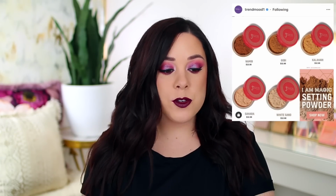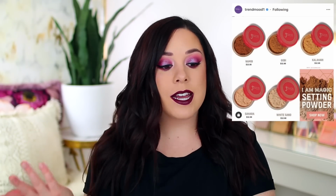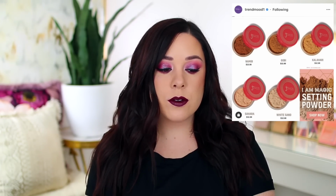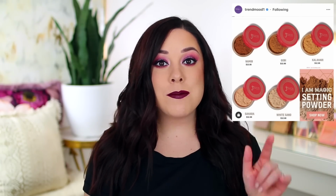So this is the Juvia's Place I Am Magic setting powder. It's going to retail for $12. It's actually available now on their website. And the trend mood picture said coming soon to Ulta, but I was looking through the posts on the Juvia's Place Instagram, and they said the foundation is available at Ulta, but the concealer and powder are exclusive to their website, at least for now.